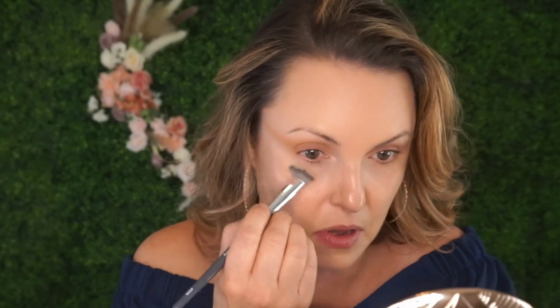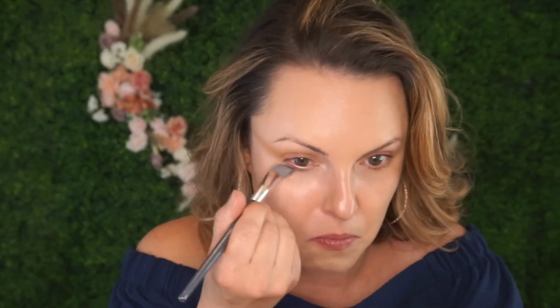You can also use this with like a flesh tone eyeshadow up there if you want to. Just make sure it's not shimmery because that really makes that part of the eye kind of disco ball-y and makes it stand out in a way that I feel is unflattering. Okay, there we go. We are done.